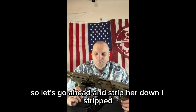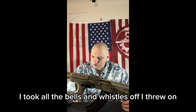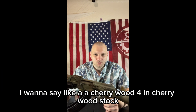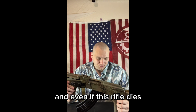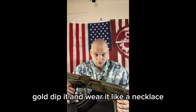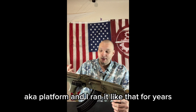So let's go ahead and strip her down. Because I ended up painting it FDE, I stripped all the paint off of there. I took all the bells and whistles off. I threw on, I want to say, a cherry wood fore-end, cherry wood stock. I left the palm grip. US Palm is going to stay until this rifle dies. And even if this rifle dies, I'll probably unscrew this US Palm grip, gold dip it, and wear it like a necklace. But I essentially stripped it down into a more traditional AKM platform.